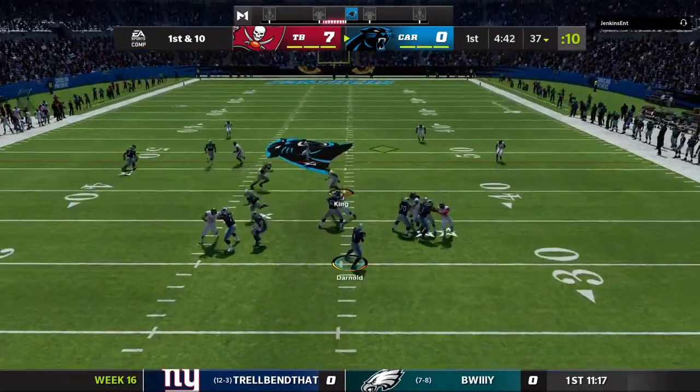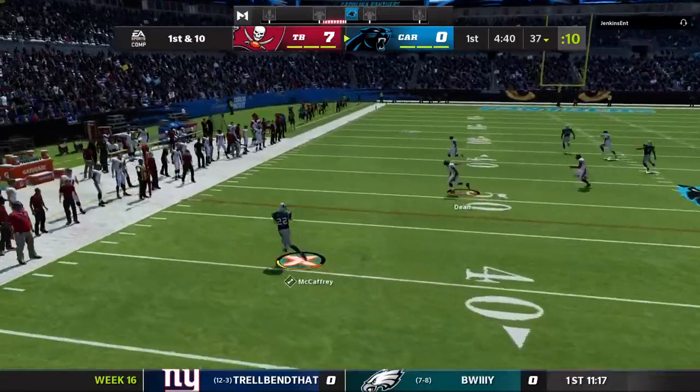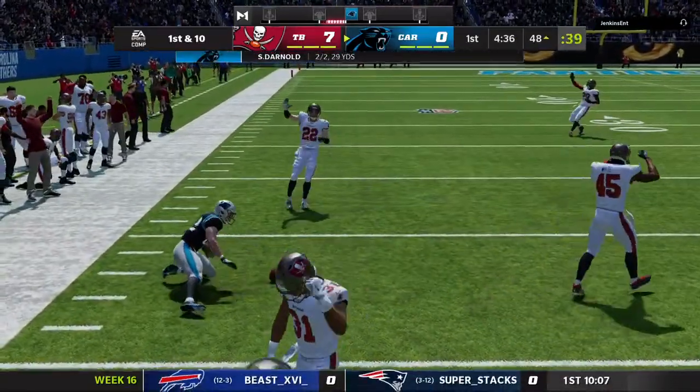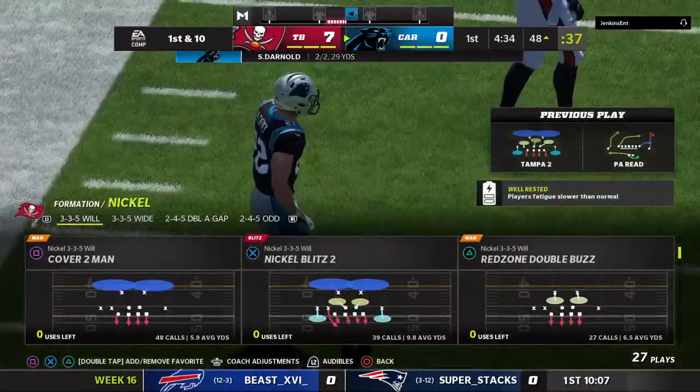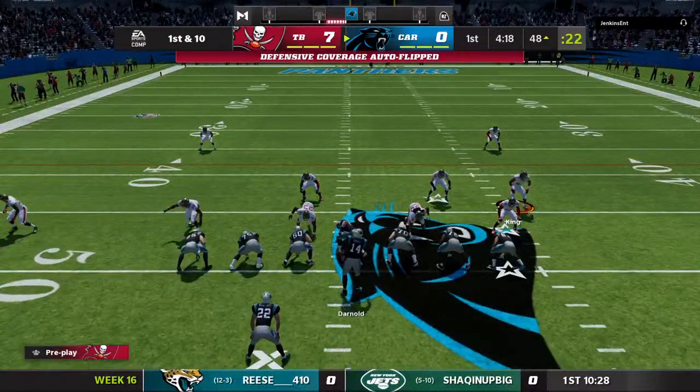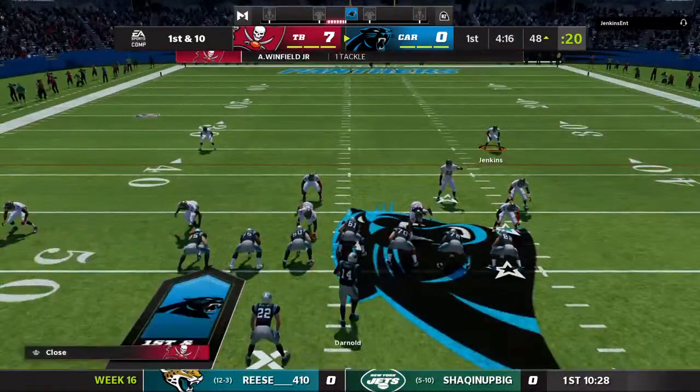A fake to McCaffrey. Now Darnold. He'll get this out right here to McCaffrey. And he'll be taken down, but not before he works it past the 50. Another first down as they call his number again. He's got 15 yards here.